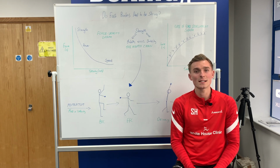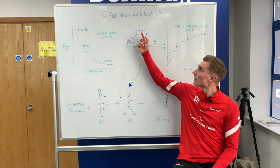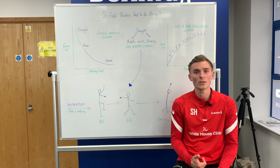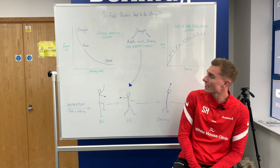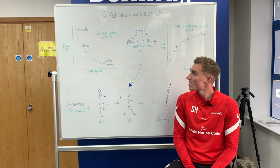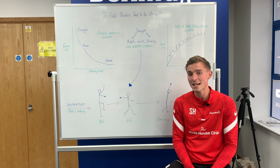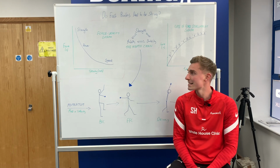And today I want to dispel that myth and help you understand why, as a fast bowler, strength is your ally and your friend and something that you want to work on. So we're going to start over here with our force velocity curve. On the left, we've got force going up, and on the bottom, we've got velocity going across. So as you produce more force, velocity is less. And as you produce more velocity, force is less.